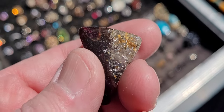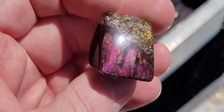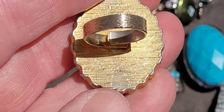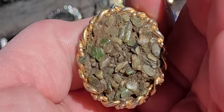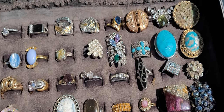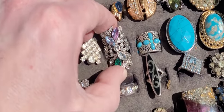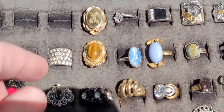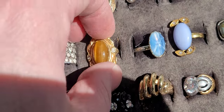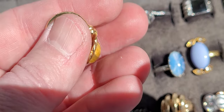Look at this ring, y'all. Before I forget, this lady gave me this to sell for her. So this here needs to be cleaned, but this is cool. Show you these as a whole, that way you're not just seeing my personal likes. Tiger eye with two CZs on each end. That's beautiful. Gold tones in great condition.